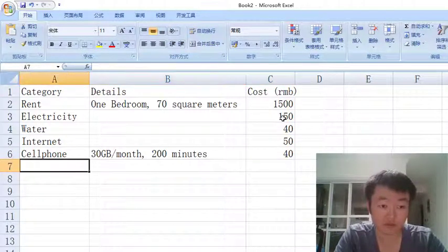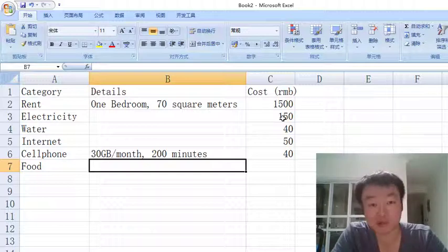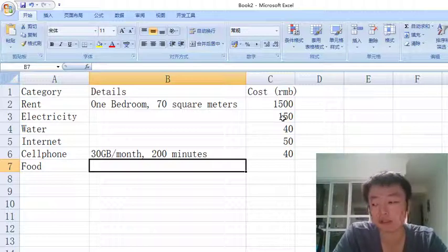Okay, cell phone. Now, food. What do I eat? Well, I'm guilty. I only order delivery. Once you get to China, you'll realize how convenient it is to order delivery here. So I don't actually cook. If I did, things would be cheaper, but I don't cook. The average delivery in Suzhou costs about 30 RMB per delivery. In other areas, it's going to be cheaper than that. But anywhere you can expect to spend about 20 to 30 RMB per meal if you order delivery.